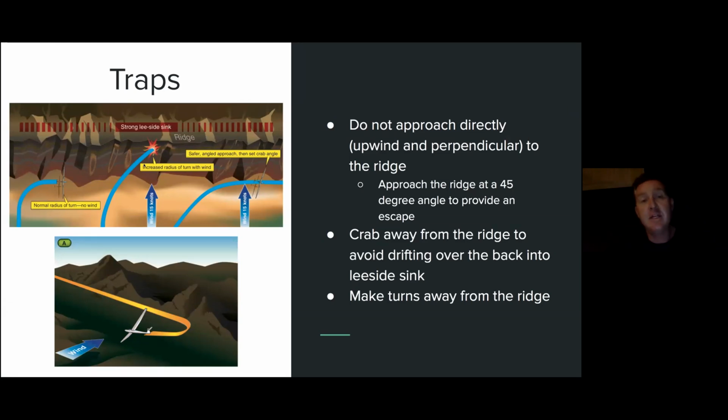The temptation might be to turn harder and/or pull, and we could stall and/or spin into the face. And when you look at especially a lot of the competition pilots that have accidents, it's being very aggressive on a ridge here and just pushing it too far. So be very, very careful there.